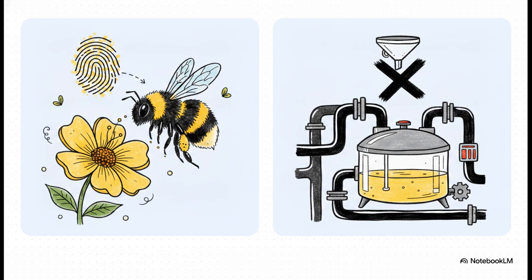Now contrast that with industrial syrup. This isn't made in a hive, it's made in a sterile reactor vessel. Fraudsters are engineering cheap rice syrups and literally stripping out all the natural pollen. They are churning out a total illusion. It's fast, it's cheap, and it is entirely fake.